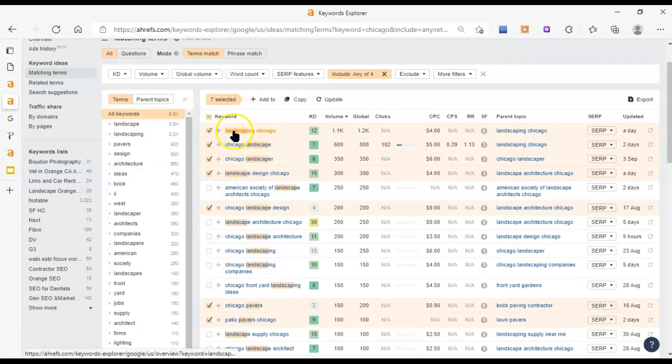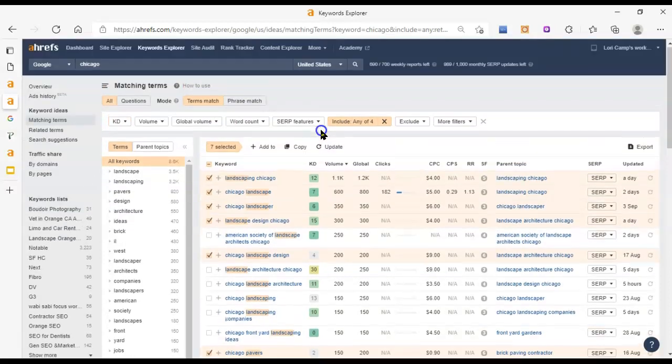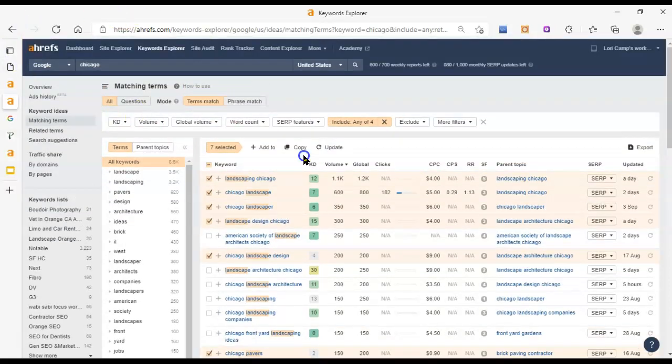So we've got landscaping Chicago, for instance. It's got a KD, keyword difficulty, of 12. That means it's a 12 out of 100, on a 0 to 100 scale. How difficult does this tool, Ahrefs, think it will be to get to the first page of Google? And a 12 is a little bit higher than we usually like to go for. We really like to go after 5 and below, 10 below. Basically, the lower the number, the quicker the results come.